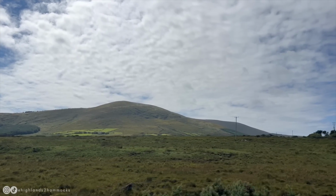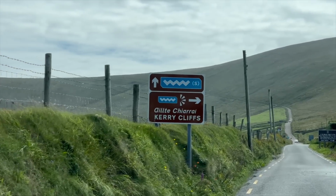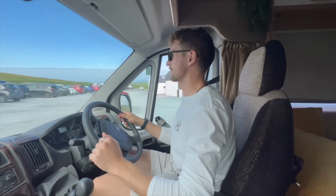But for now, let's check back in as we finally get to enjoy some late summer sunshine at one of Ireland's most famous attractions. So if I can get parked. Oh, there's a big car park. That's easy.